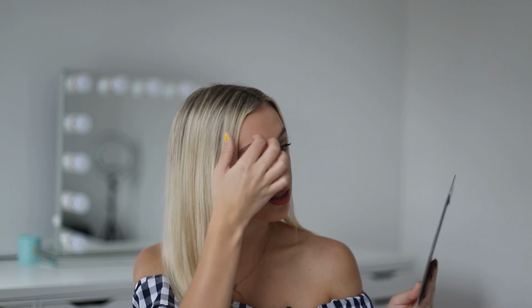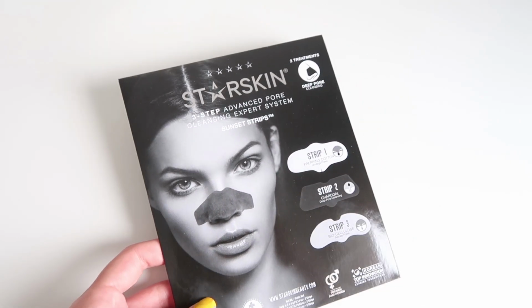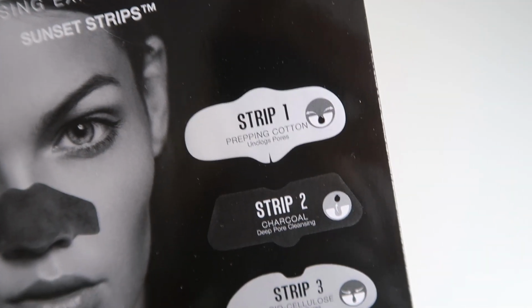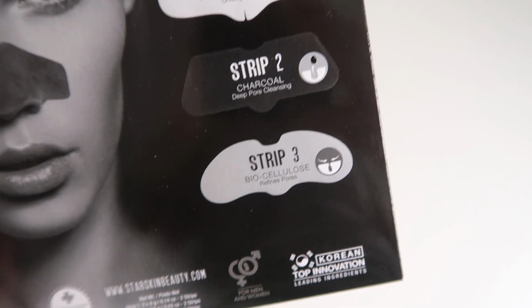So I've also been sent the Star Skin 3-Step Advanced Pore Cleansing Expert System Sunset Strips. Wow, that is a mouthful. But essentially, from what I can see, these are strips that unclog and detoxify and remove and refine the pores on your nose.